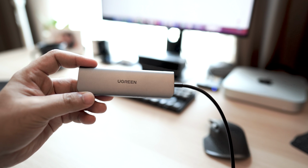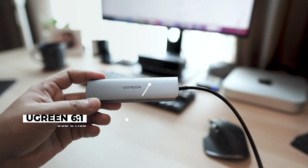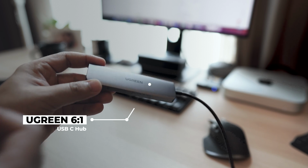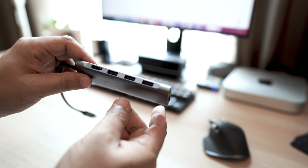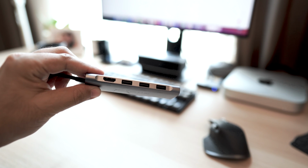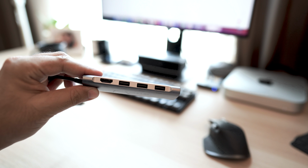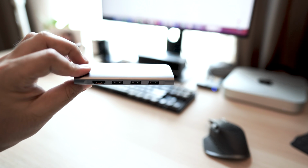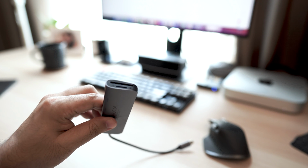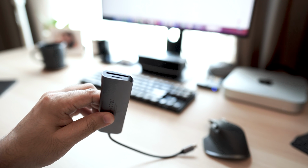Then I got this very cheap USB-C hub by this brand called Ugreen. I bought this from a local e-commerce platform, Lazada, as I wasn't sure if I'm really ready to spend a few $100s for a heavy-duty hub. My key requirements are HDMI, fast USB 3.0, and SD card reader features over USB-C connectivity. This one is working just fine. I got it at only $25.